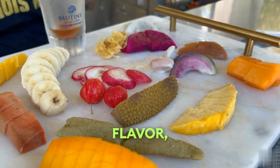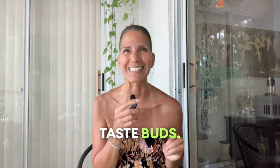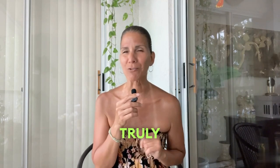Each one had its own flavor, texture, and story, from sweet to creamy and rich, to tangy and sour patchy. It was like a passport for the taste buds. And then we were offered a sip of something truly special.